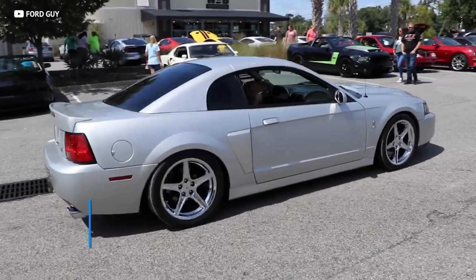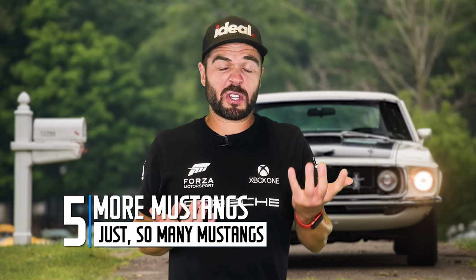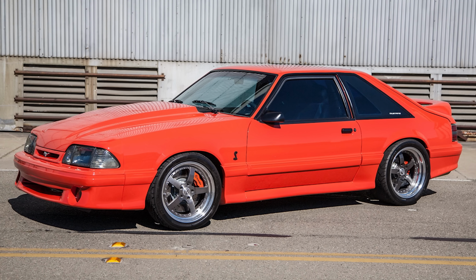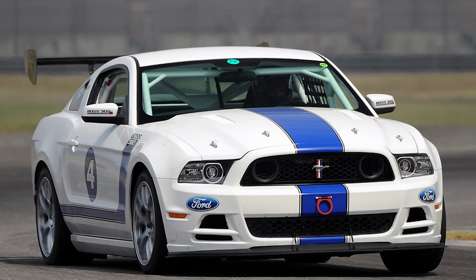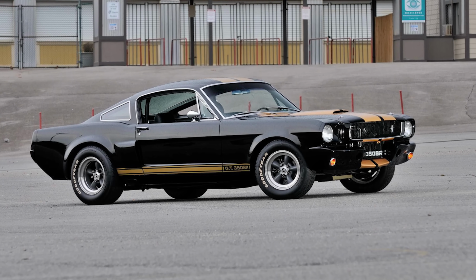Like $200,000 worth of Mustangs. Now that is pretty much the cost of like one Porsche, so you might not think much of it, but Mustangs are cheap. So in Paul's garage, there was a, well, 93 Mustang Cobra, a Boss 302, an Eleanor Recreation, a 2013 Boss 302 Race Spec, 2013 GT500, and a Shelby GT350 SR. And if you add that all up, that's like 48 cylinders of Ford Pony power.